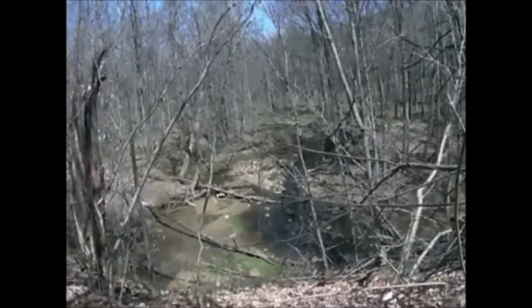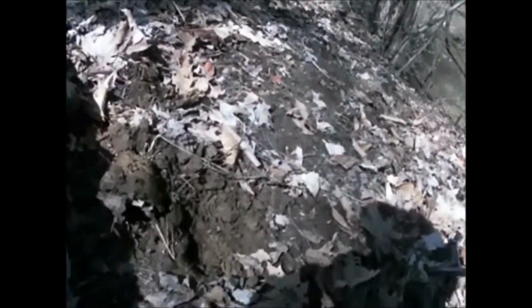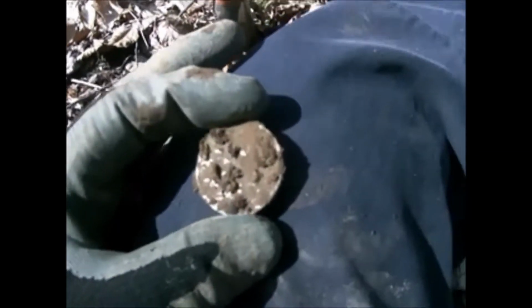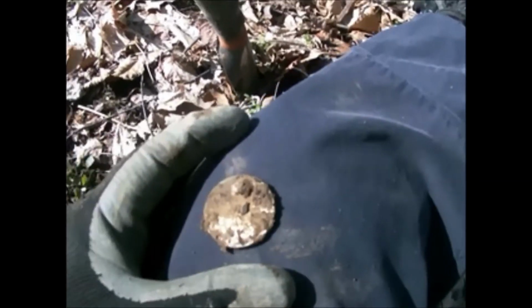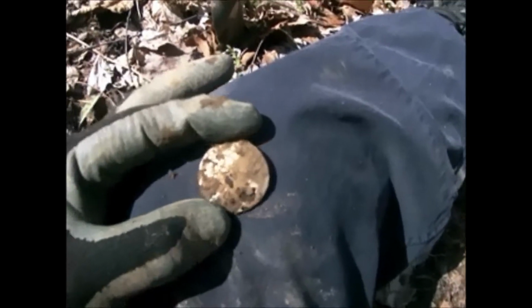At the top of this hill above that creek down there, and I was right in this hole. I was getting a 91 solid, and I got to looking, and I don't know if you can see right there, see the rounded edge of something. Look at that. What is it? Kind of light, so I'm going to say it's probably a token, but that kind of made my heart jump.